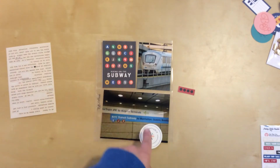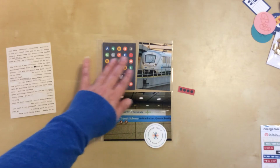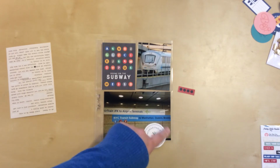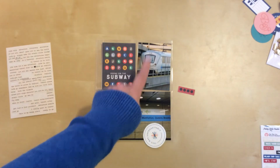So I've got circles at opposite angles, kind of here, opposite corners. So I will do that. Start with this probably and cut that down and get it along the edge there. And then I will deal with this.